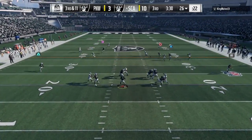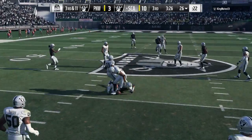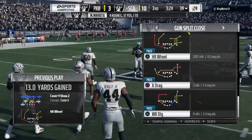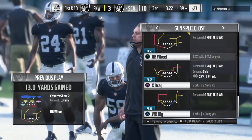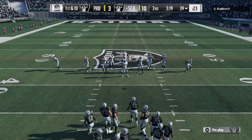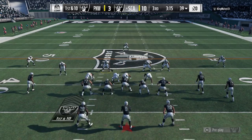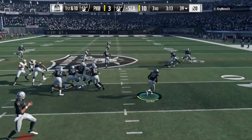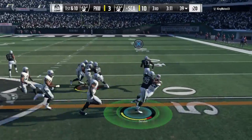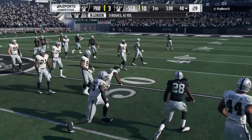From the shotgun, it's Mariota. Dancing to his left. He may try and run for this. That one good for 13 and a Raider first down. We just saw a nice example of why teams often bring in baseball guys to teach quarterbacks how to slide in key situations. You want to protect your franchise guy. Make sure he doesn't get hurt. He did exactly that on that play. A perfect slide to avoid the big hit and pick up a first down.